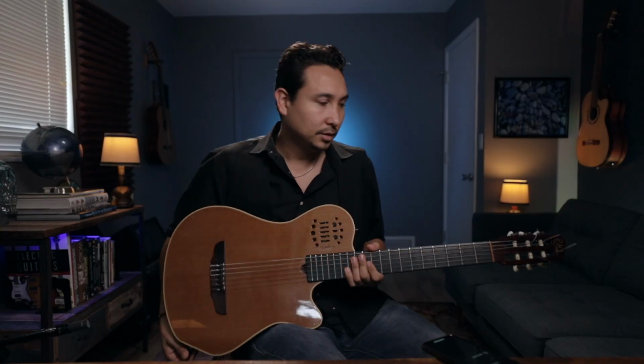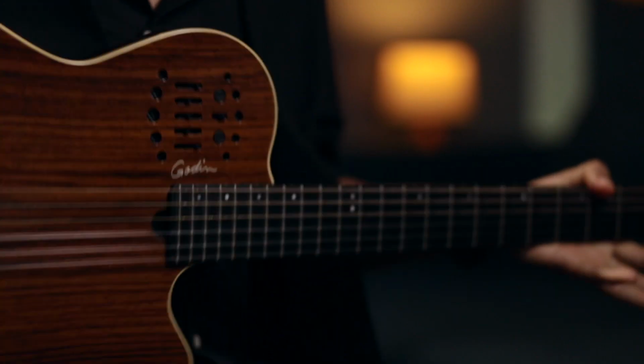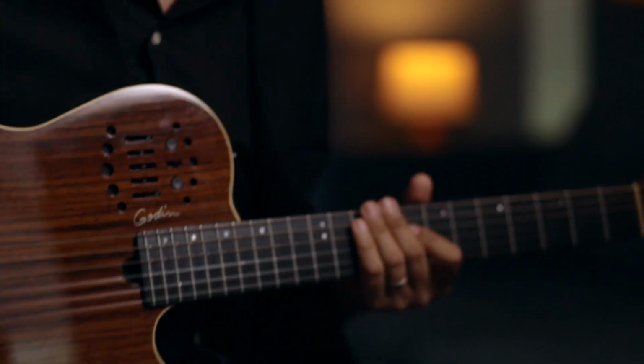All right, next guitar. This is another Godin guitar. This one also has synthesizer capabilities, but it's completely solid. So it doesn't have sound unless it's plugged in.